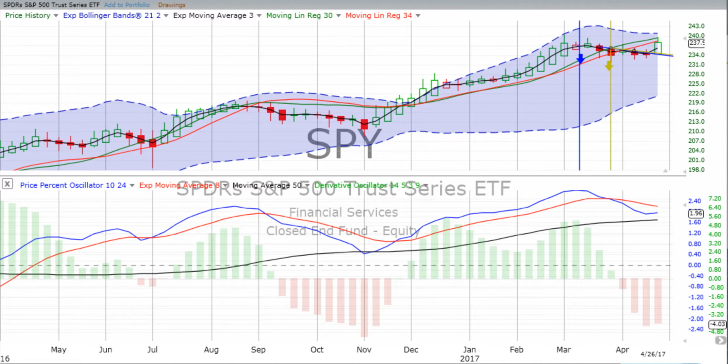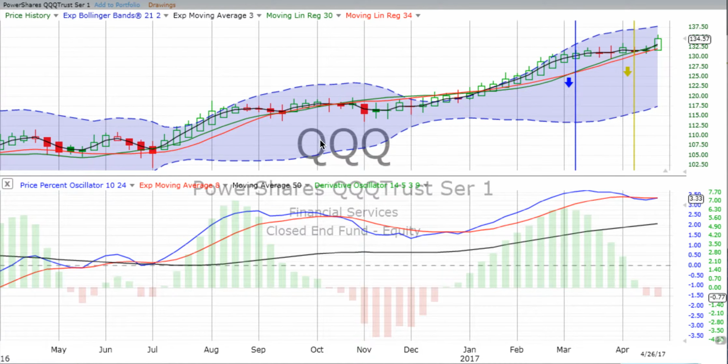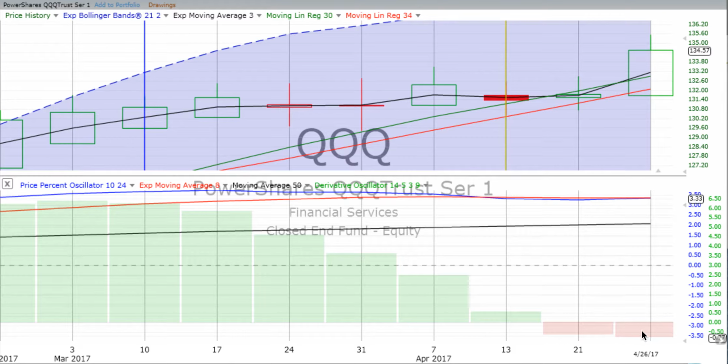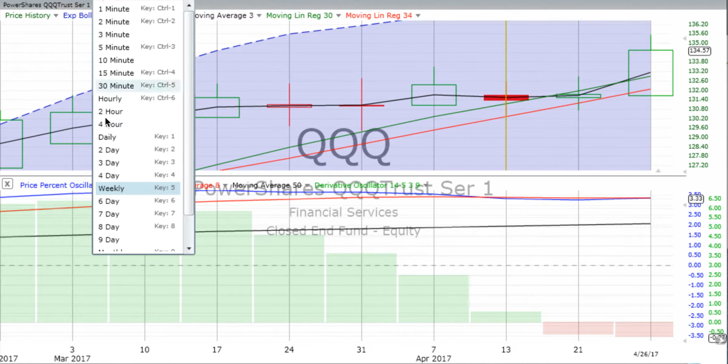Now let's take a look at the Qs. That is, of course, the NASDAQ 100. It also is trying its best to cross over going up. It hasn't occurred yet. Again, down for the day, 0.14%. S&P 500 down 0.06%. Still in a confirmed weekly down move. The weekly is trying to cross back over. It hasn't happened yet. The derivative oscillator has still gained some energy, but again, that is a big, strong candle moving up.